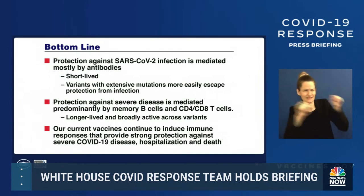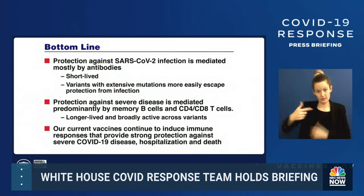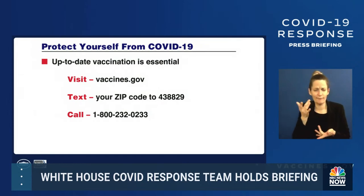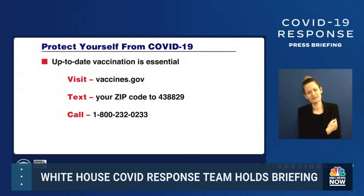And so the current vaccines, particularly with regard to boosting the current regimens, continue to induce immune responses that provide strong protection against severe disease, hospitalization, and death. Therefore, final slide, the same message that Dr. Walensky gave you. Get your vaccinations up to date. It is essential for your protection.